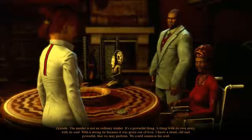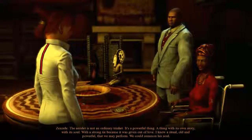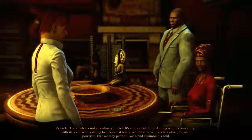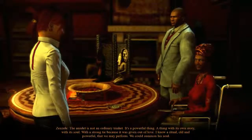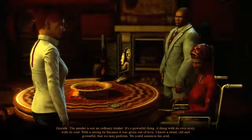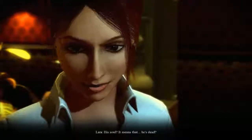The amulet is not an ordinary trinket. It's a powerful thing. A thing with its own story, with its soul. With a strong tie because it was given out of love. I know a ritual old and powerful that we may perform. We could summon his soul. His soul? It means that he's dead?